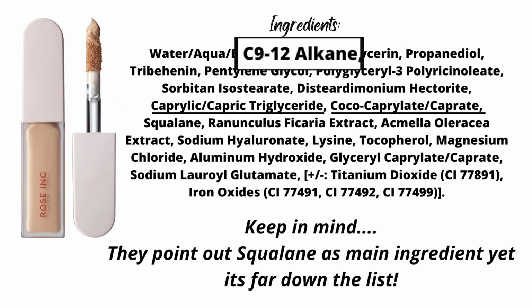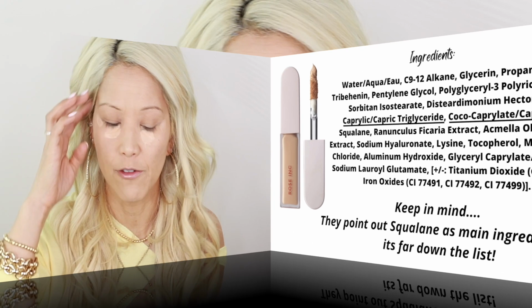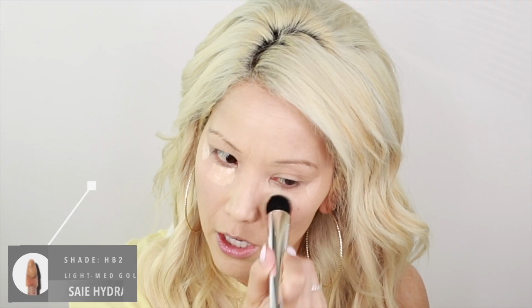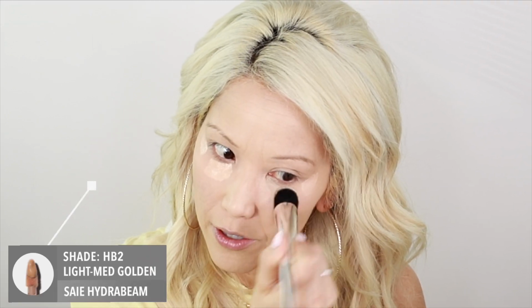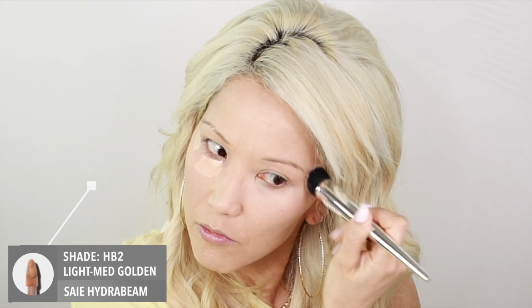That was like I think the 6th ingredient in that one, whereas the first ingredient was that C9 something 13 alkane, and you can look it up, it's highly comedogenic, so that one's definitely a no-go for me. So I am going to use it with my tried and true Milk makeup and Sephora collection concealer that's no longer available, but this is just my favorite concealer brush. We're gonna try it with the brush on this side, and then we'll do the sponge on that side and see which one we like more.